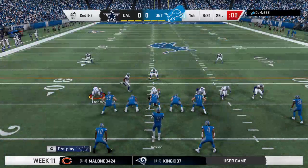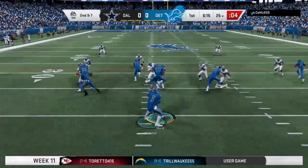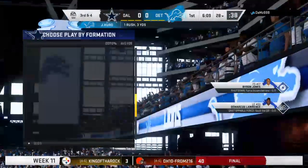Three yards on that last carry. Here's 2nd and 7. They'll run it now out of the gun, and he'll be upended at the 28-yard line. Just a 3-yard gain there.